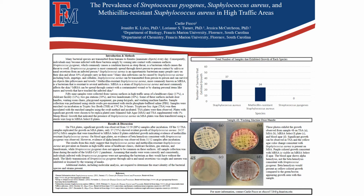24 of 37 MSA samples that were transferred on to MRSA Select II plates exhibited growth indicating evidence of methicillin-resistant Staphylococcus aureus. On blood agar plates, no evidence of beta hemolysis consistent with Streptococcus pyogenes was observed. However, evidence of alpha hemolysis was observed from 51 of the 52 samples after incubation. The results from this study suggest that Staphylococcus aureus and methicillin-resistant Staphylococcus aureus are prevalent on fomites in high-traffic areas of healthcare clinics, childcare facilities, gas stations, and laundromats, while Streptococcus pyogenes does not appear to be common on these surfaces.